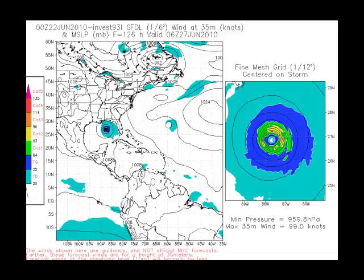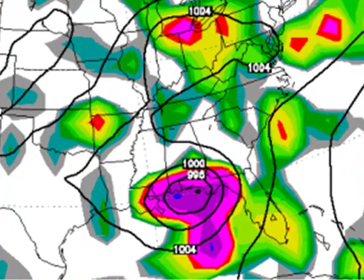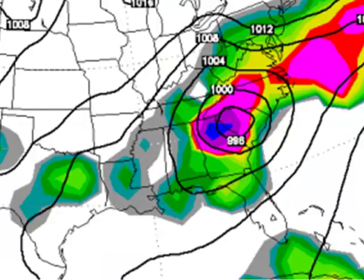Remember, I discussed the Canadian and the European model with you yesterday. Let me show you what the Canadian's doing with the 0Z run today. This is out at 12Z Monday, 8 a.m. Monday morning, the 28th, next Monday. It brings that tropical system to the north central Gulf Coast, and then what's left of it brings some copious rains to Georgia and the Carolinas before it moves near the Atlantic coast from there.